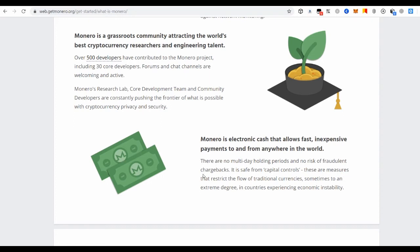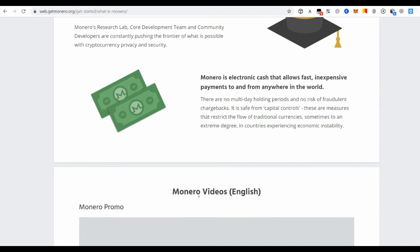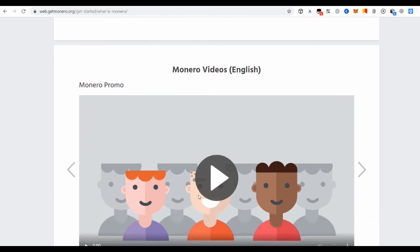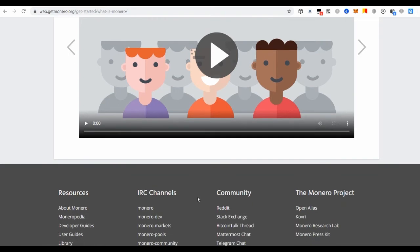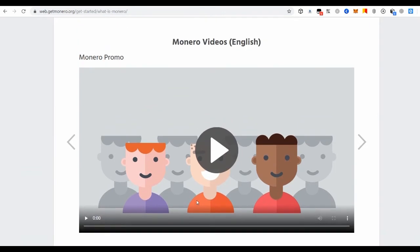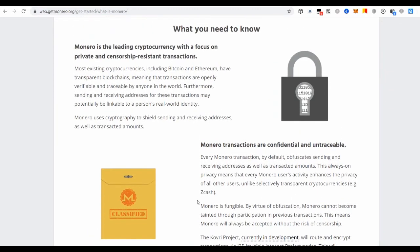Monero is fungible. Due to obfuscation, Monero cannot become corrupted through participation in previous transactions. This means that Monero will always be accepted without the risk of censorship. The Kovri project, currently in development, will route and encrypt transactions through invisible nodes of the I2P Internet project. This will obfuscate the transaction IP address and provide additional protection from network monitoring.